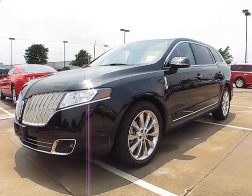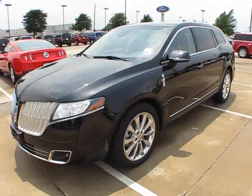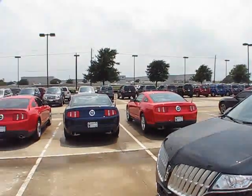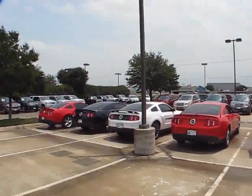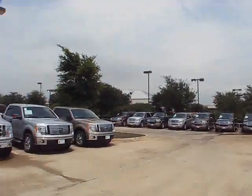For today's review, I'd like to introduce you all to the 2011 Lincoln MKT all-wheel drive EcoBoost. As with all the past Ford and Lincoln reviews you've seen, we're here at Grapevine Ford Lincoln, which is located in Grapevine, Texas.